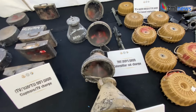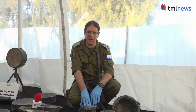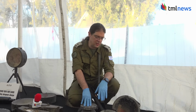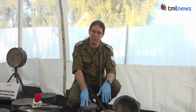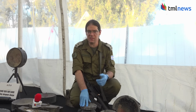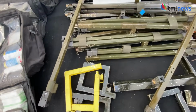This is an anti-tank charge that is efficient after 10 to 20 meters. It should hurt a tank and penetrate its armor. We've seen those used inside houses to breach the safe room doors. We gathered tens and dozens of those from inside Israeli territories. There are many more of those that they plan to use in our cities and inside houses. It is a testament to the ingenuity of Hamas, but also the specificity, the crude but specific and effective tools that were used on October 7th.